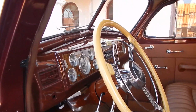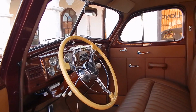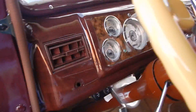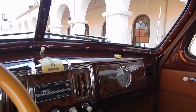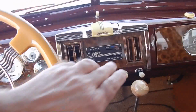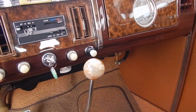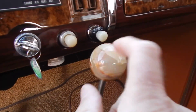Wow. Caliente is about central Nevada, up here in the mountains, about 4,500 elevation. Nice little town. It's a couple hours north of Las Vegas, basically. There's the vintage air controls. There's this Buick Special 8 dash. This is a true quartz style shifter. This is not a reproduction.